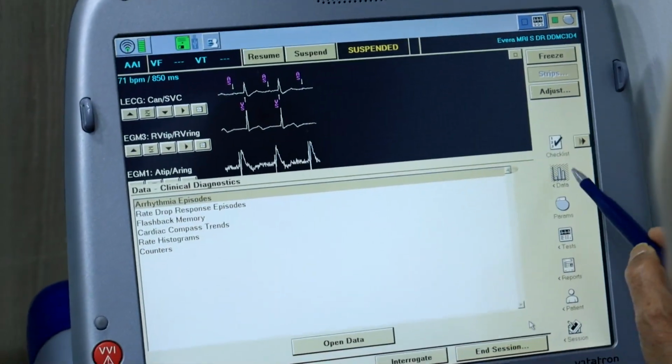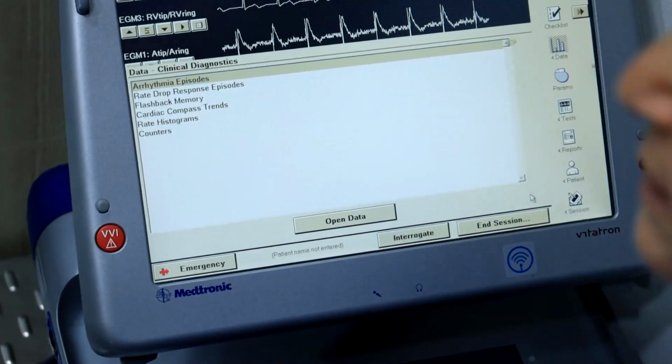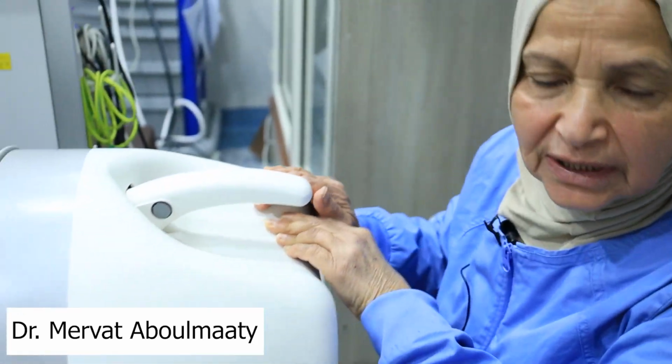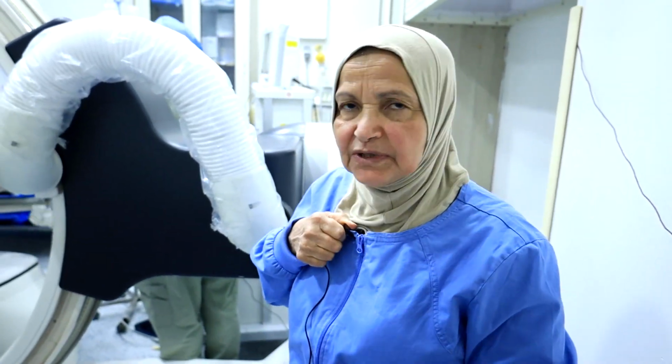We decided to do this ablation for him. It was successful, with minimal areas of ablation targeting the channel, that was the channeling. The patient has recovered now. He'll go back to his room. He will be kept under observation with the same medication. Thank you very much.